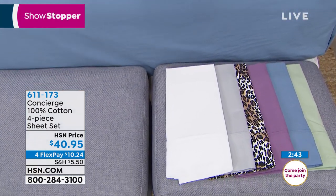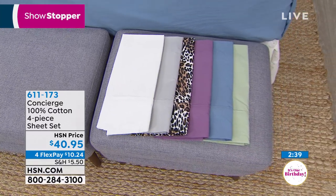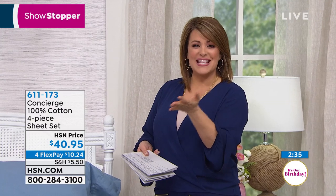I told you I got my first pink sheets in my life. Yes, I had some on earlier today. And my son, Liam, I've got three gorgeous boys at home. They're like, what is this, Mom? And I said, they're pink because I can.